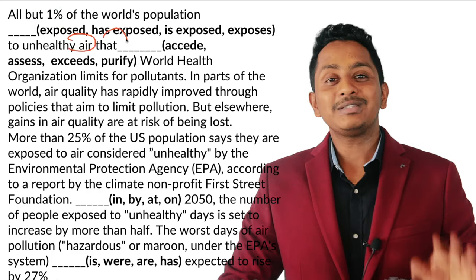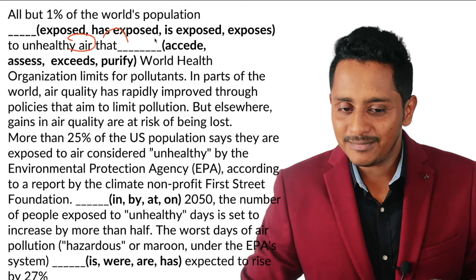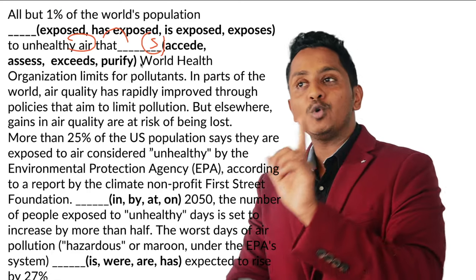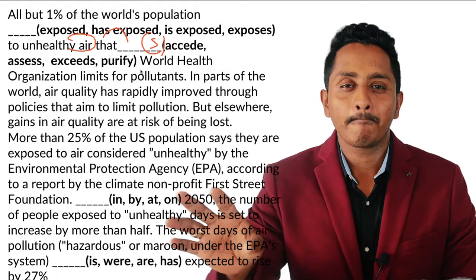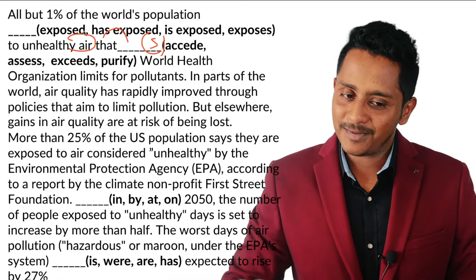Air that, now subject verb agreement. He eats, S has to come. Air, something with S has to come. He eats, they eat. Computer stores, computers store. Whenever there is a singular noun, the verb will have S in the present tense. It's a present tense fact.